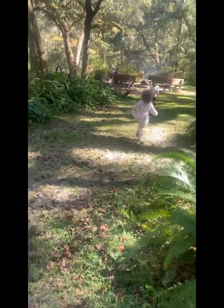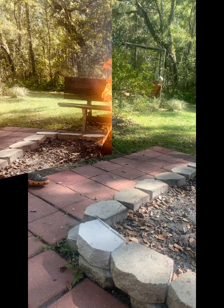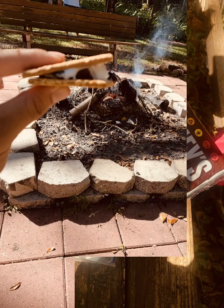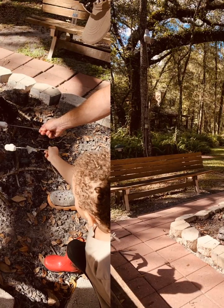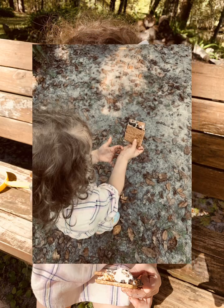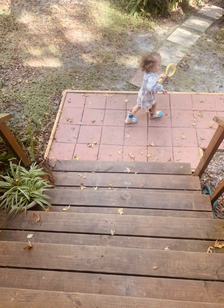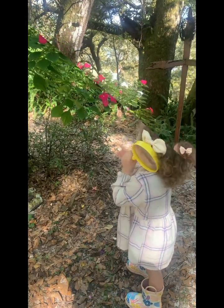Yeah. They found it. They're running. It's an alligator. Alligator? That's not an alligator. They found it. What's up? A big fire. Hey, T, you want to come on this side? Alrighty. It's a butterfly.